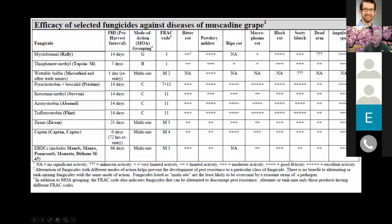We have efficacy charts in our guide, but what you're going to see in the next year, I hope, Bill and I are doing a lot of testing of new categories of chemicals. We'll try to figure out where they fit from the standpoint of disease control if we have enough disease in our vineyards this year, and that would help us out to tell you where they fit. We can somewhat extrapolate from other commodities where we think they would fit.